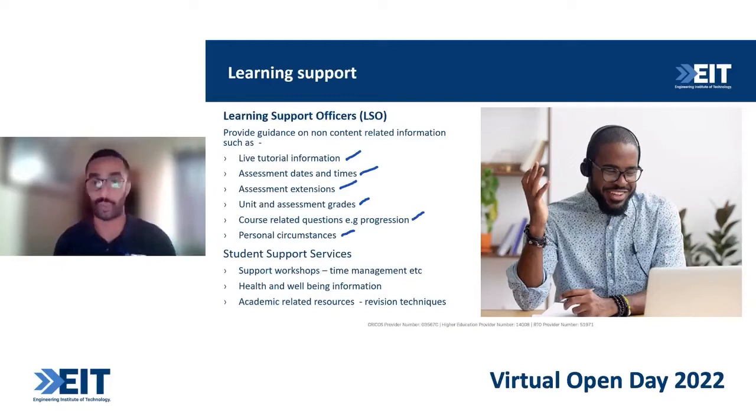And your learning support officer will essentially look after any of the non-technical information. So anything, like I mentioned, surrounding assessment extensions, if you've missed a tutorial, if you need to know where certain information is, or anything course related for yourself.